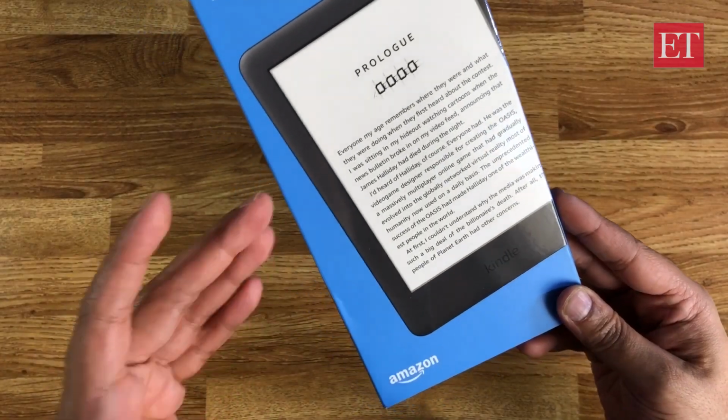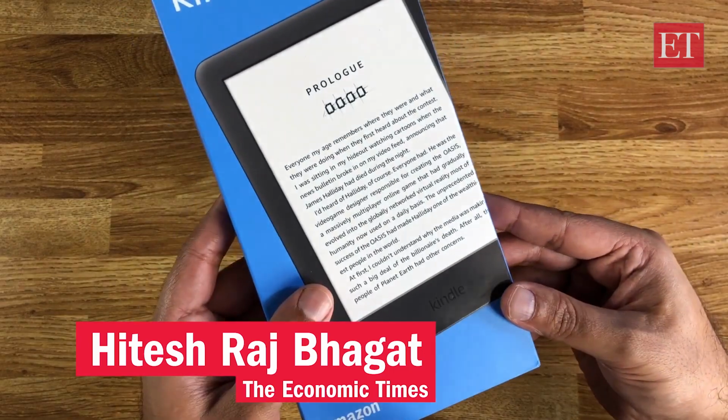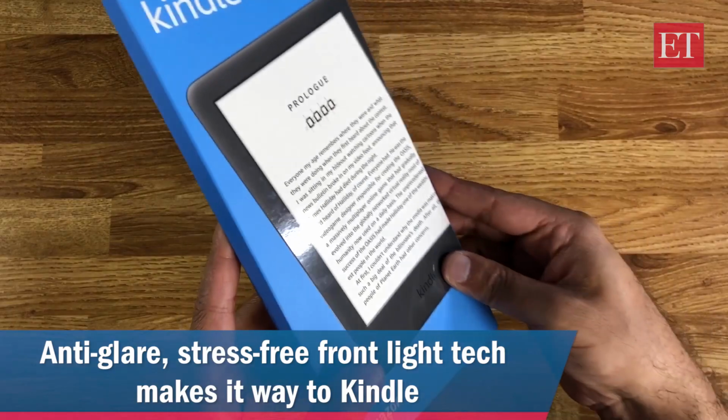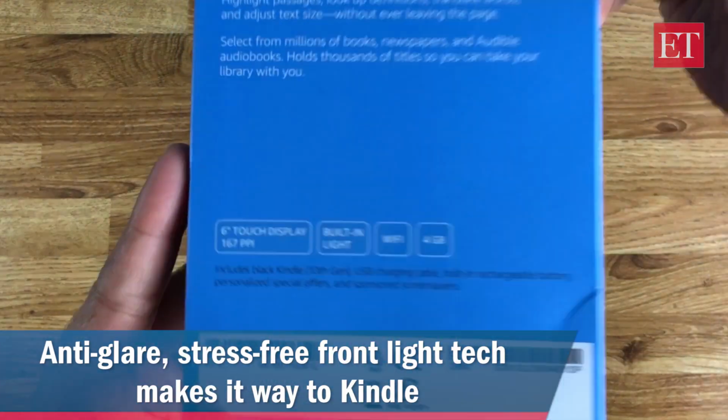Now this all-new device is one of the first entry-level Kindles with a built-in front light. What that means is that there is an LED light in this that lets you read at any time of the day or night. This is what it says at the back.